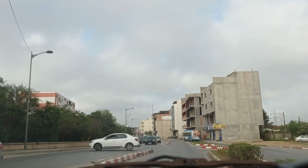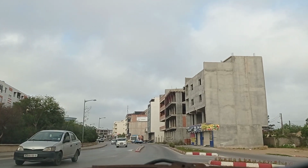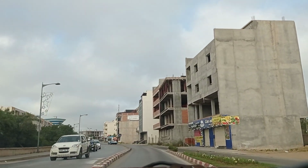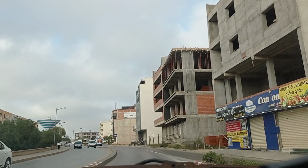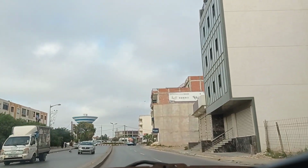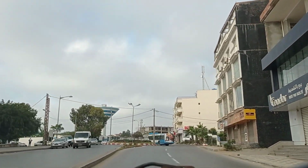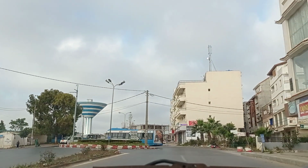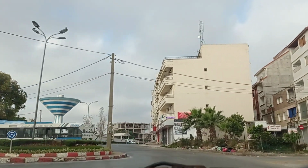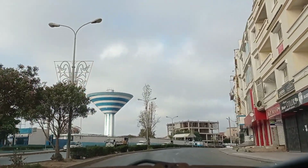It's very easy to drive from Ain Naadja to Birkhadem, because we basically only have to follow this road, this highway, National Highway 63. If you want to go to Blida, you take the left. If you want to go to Birkhadem, you drive straight on.